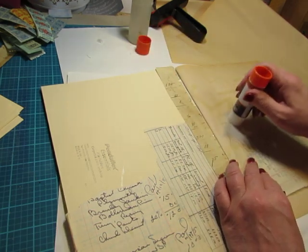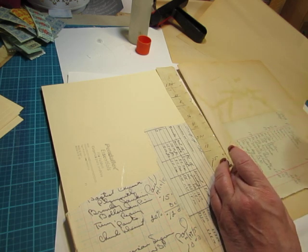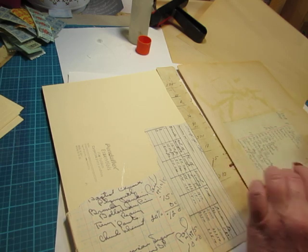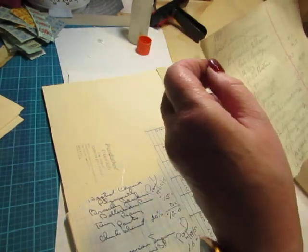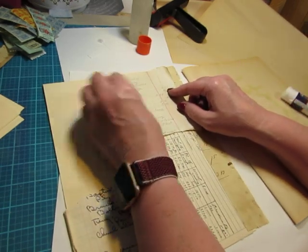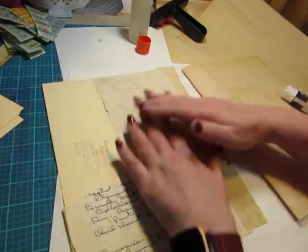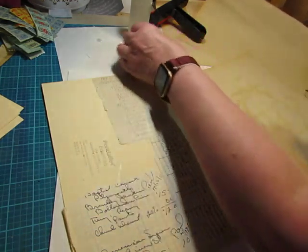This is from 1919. And I believe it was used in a grocery store. It has lists of goods and their prices. Maybe it was credit accounts. Or maybe it was someone's just, this is what I bought at the store this week. This is how I'm accounting for my money.